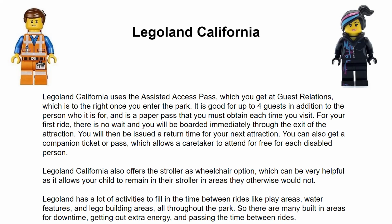So if you had a ticket, you would go to guest services located by the ticketing booths outside of the park and say, hey, I'm taking my disabled child. I do need to get this companion ticket. If it's a pass, they will put a sticker on your child's pass, and you won't have to do it each time. You'll just have to do it once.